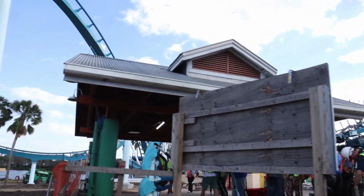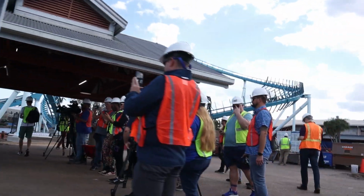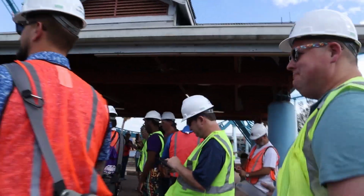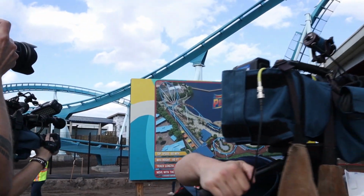Now we're heading into the pavilion, which has a test seat for the attraction. And I believe this pavilion will be up when the attraction officially does open. We also have some concept art over here of what it's gonna look like when the attraction opens.